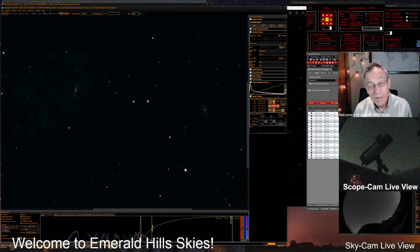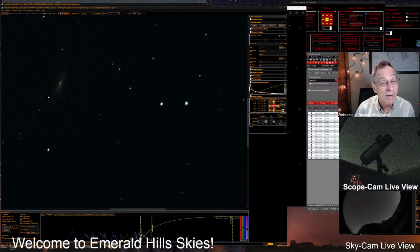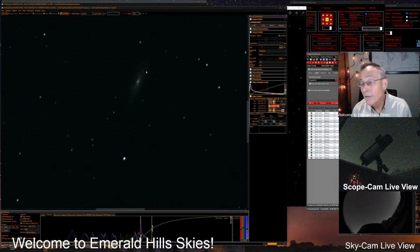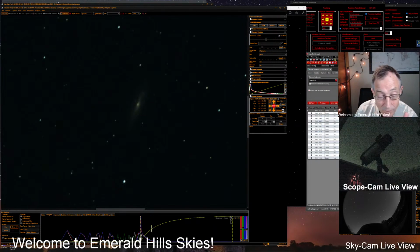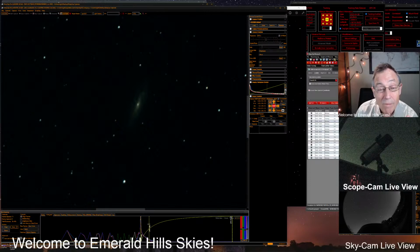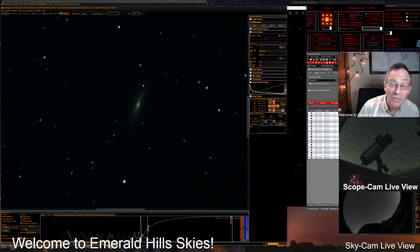So they're kind of like a smaller version of the Eyes galaxies. Wow, that's a pretty cool one. Look how wide those arms are trailing out. I bet this one's been interacted with, and I wonder if it's been interacted with this one. So this is 4527. In 3 minutes and 40 seconds, it pulled out that much detail.